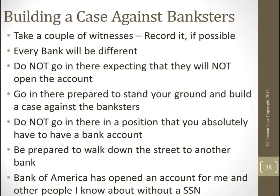Take a couple of witnesses. Record it if possible, okay? Every bank will be different. Bank of America is the easiest to get a bank account without a Social Security number, but they're going to want this other stuff, I guarantee you. Do not go there expecting that they will not open the account. Okay, if you go there expecting that they're not going to open your account, well, that's probably what's going to happen. It's going to be like a self-fulfilling prophecy.